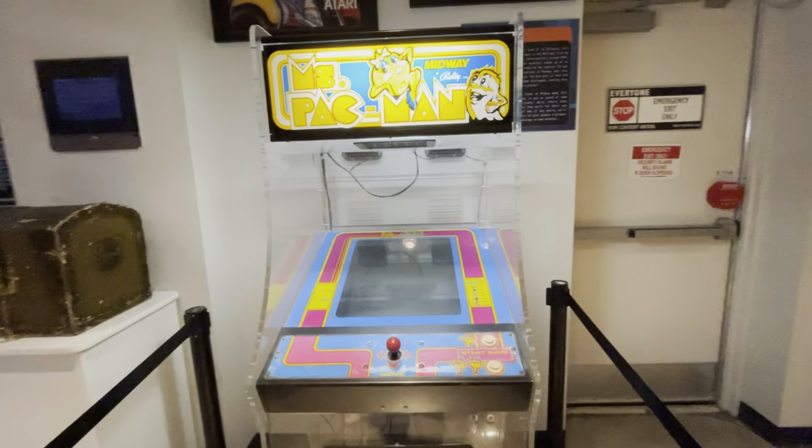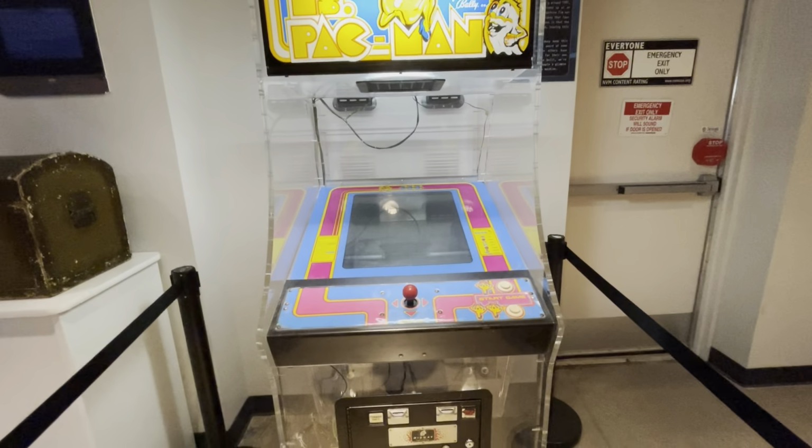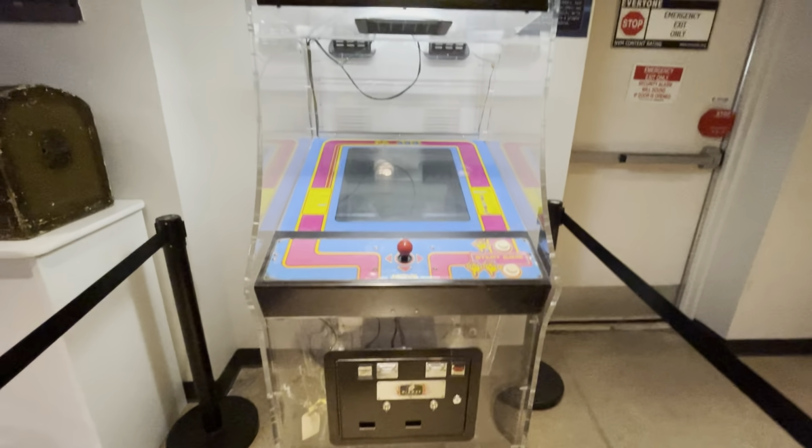Overall, this is pretty cool. I think we're at the end here where you can play video games in here, but this is the old school Pac-Man by Valley Company in Midway. It's really cool. So it looks like that was it from here. As you can see, I got Master Chief behind me. That's a pretty cool place to come and visit, the National Videogame Museum here in Frisco.